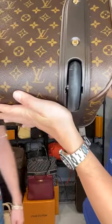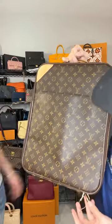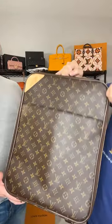Dragonia, we need to get you out of retirement from ShopShops. Very nice and clean on the wheels. And then it comes with locking keys. Let us open her up.